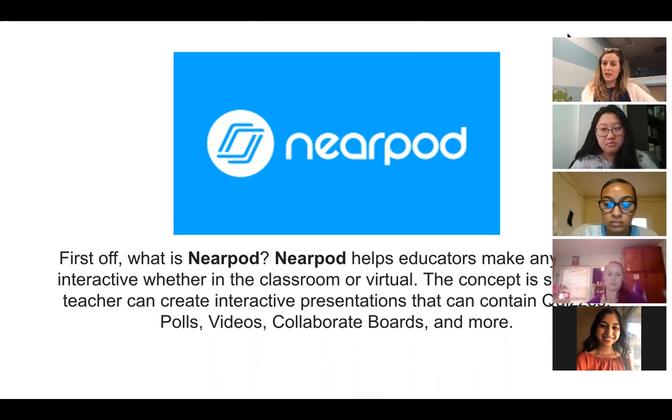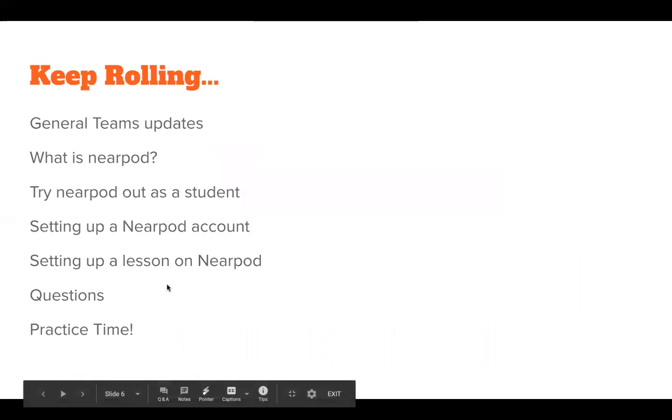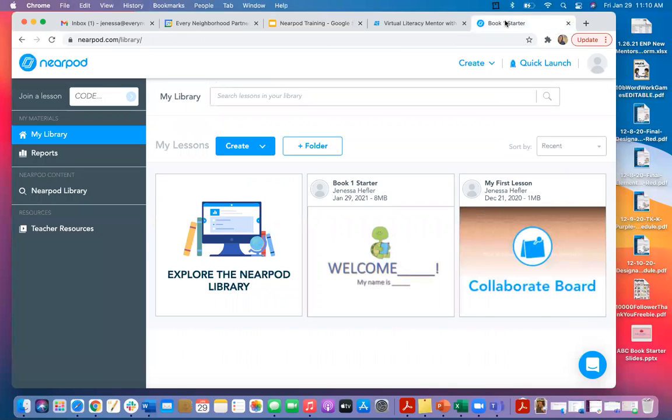But it's basically a way to make any lesson interactive, whether in the classroom or virtual. The teacher can create interactive presentations that contain quizzes, polls, videos, collaborate boards, and more. So what we're going to do is try that out as a student. We'll get to it more in a second, but I want you to first try it out as a student. So you go to nearpod.com.